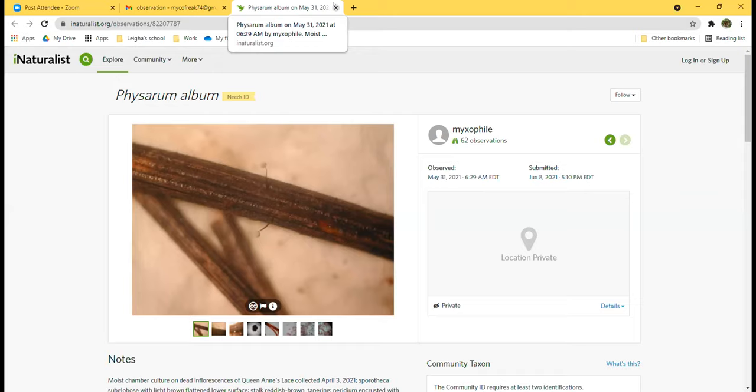I didn't take a picture of the whole container to show that it was really Queen Anne's lace. And actually I found there was another slime mold on there, which I didn't get to identify, in the same moist chamber. Sometimes you get two or three in one.